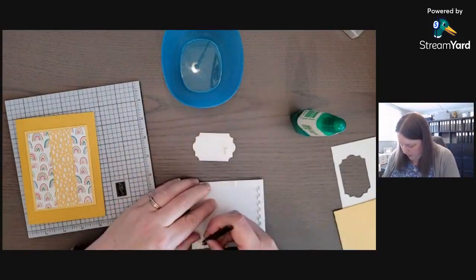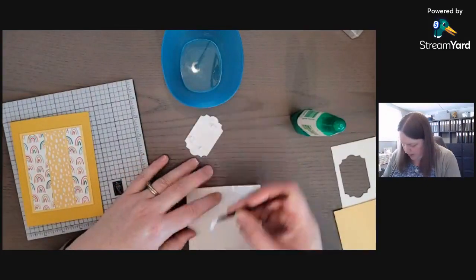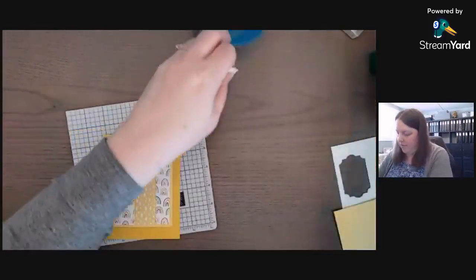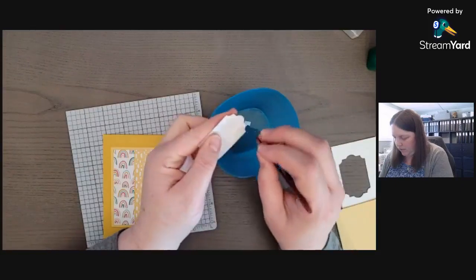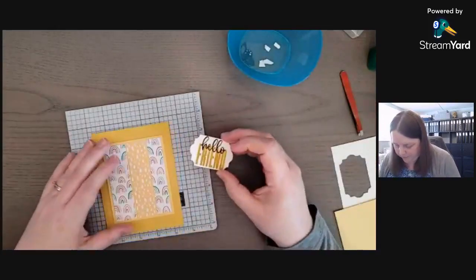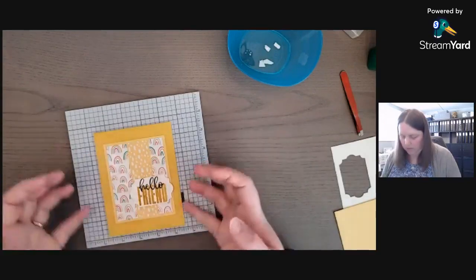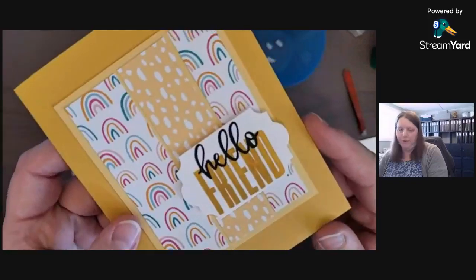So we'll just take our little edges from our mini Stampin' Dimensionals. Pull that off and stick that right there. So there's our nice bright yellow rainbow Hello Friend card.